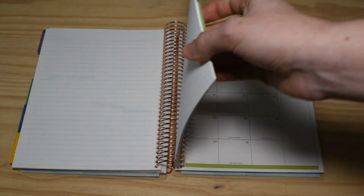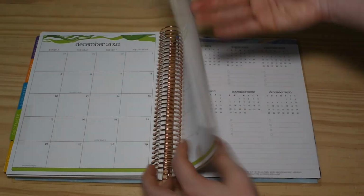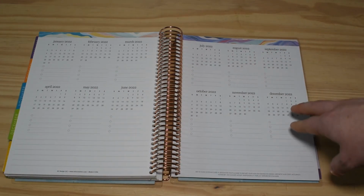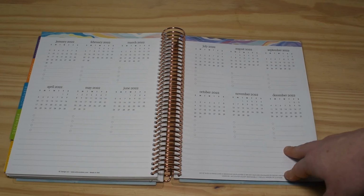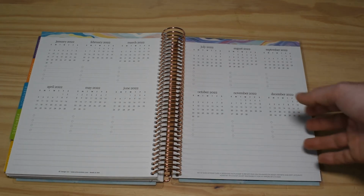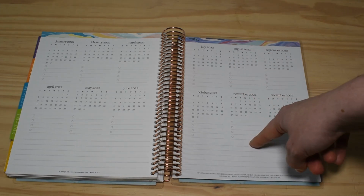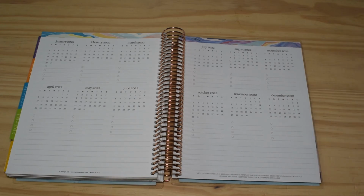And then after the last month, with your future year at a glance, this I didn't really use last year, but again, if you use this also for like church meetings or something, you could write future events down and keep track of that here.